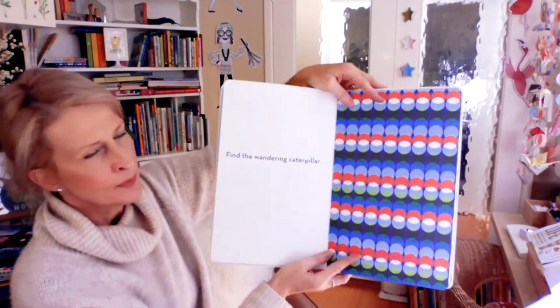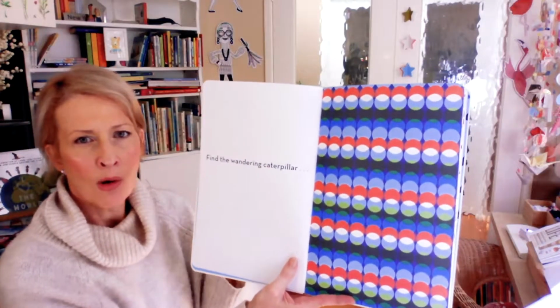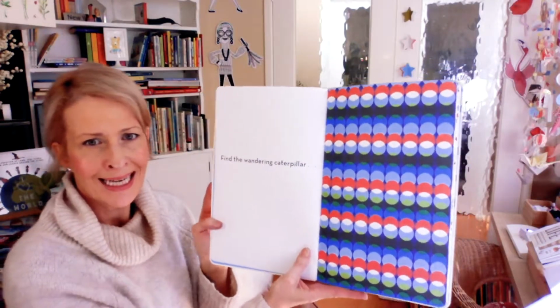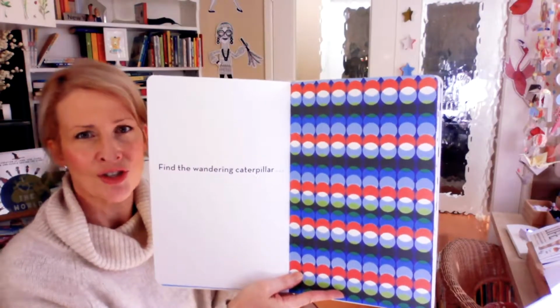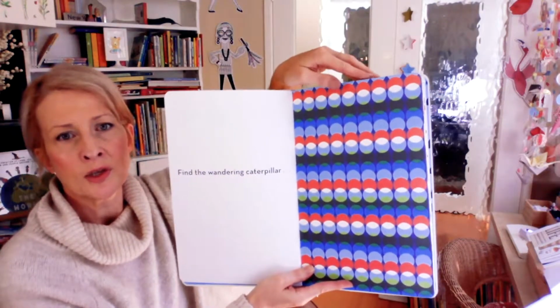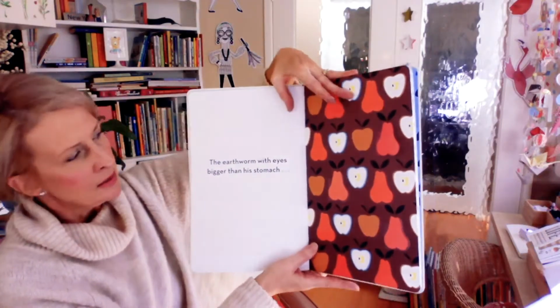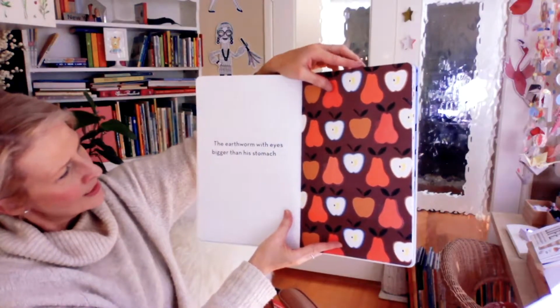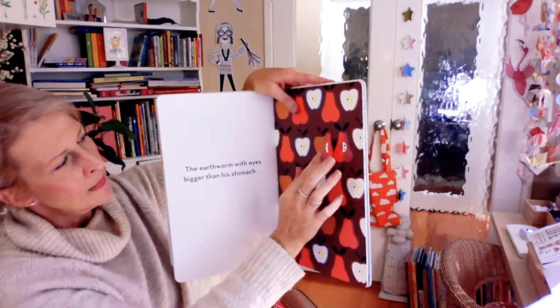Find the Wandering Caterpillar. The thing I love about Delphine's work is that she's incorporating beautiful design and patterning, modern design, you know, adult design into these books for children. Just because you're 3 or 4 does not mean you can't appreciate beautiful design and beautiful art. Look here, the earthworm with eyes bigger than his stomach. Wonder where he might be.